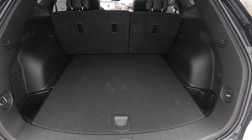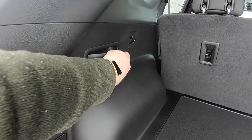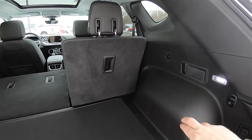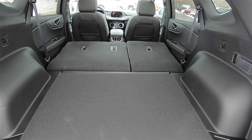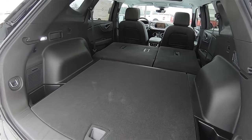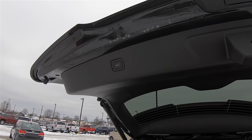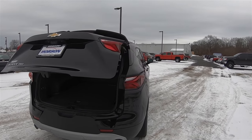For the luggage area, you have a 33.5-inch lift over height. You've also got the ability with these handles to lower the rear seats from the luggage area. And cargo capacity with the rear seats up is 34.5 cubic feet, and with the rear seats down, it expands out to 64.2 cubic feet. Closing the liftgate is easy by pressing the button in the trim panel. It automatically closes and latches.